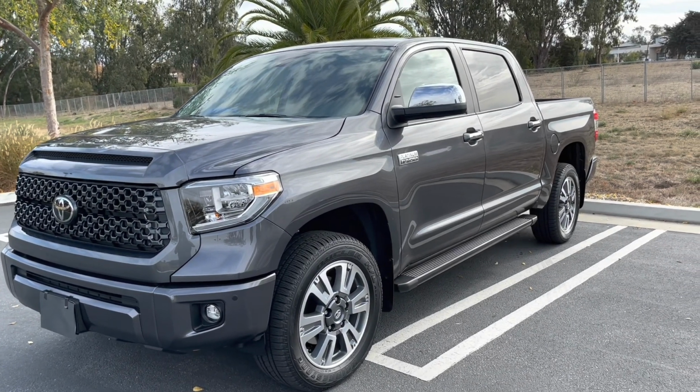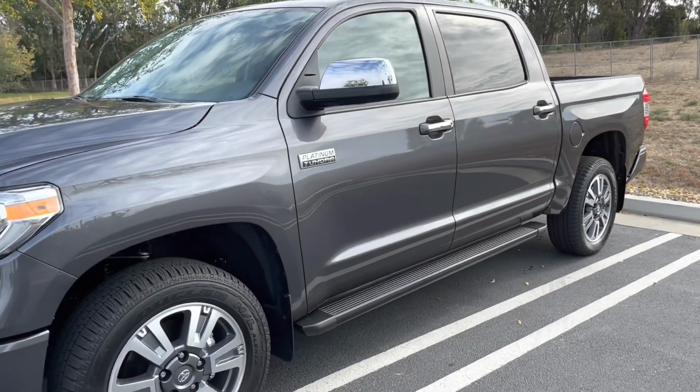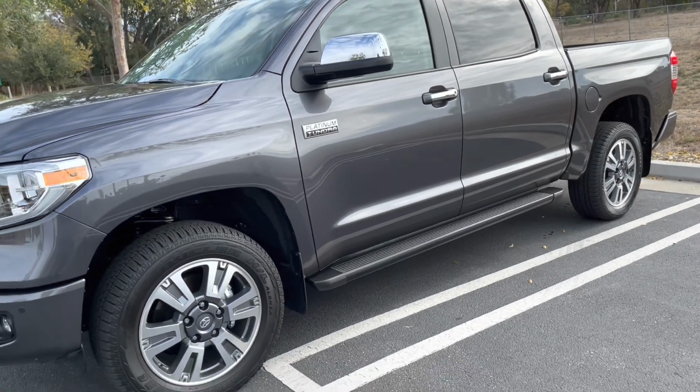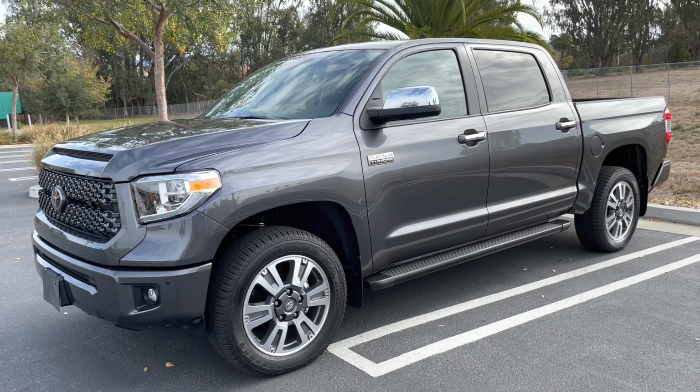Hey, let's talk about the Platinum a little bit and why I went with that. The Platinum is an expensive vehicle. There's just no two ways about it. There's a lot of bells and whistles on this vehicle that I didn't think I would love that much, but a lot of them I've actually really fallen in love with.